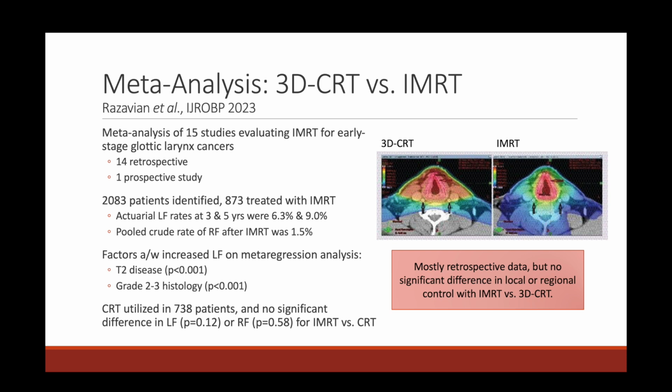When they looked at factors associated with increased local failure on a meta-regression analysis, they found that having T2 disease or having grade 2 to 3 histology were significant factors for increased risk of local failure. And when they compared IMRT versus 3D conformal radiation, they found no significant differences in terms of local failure or regional failure. So this is mostly retrospective data, but it shows that there's no significant difference in local or regional control with IMRT versus 3D conformal radiation.